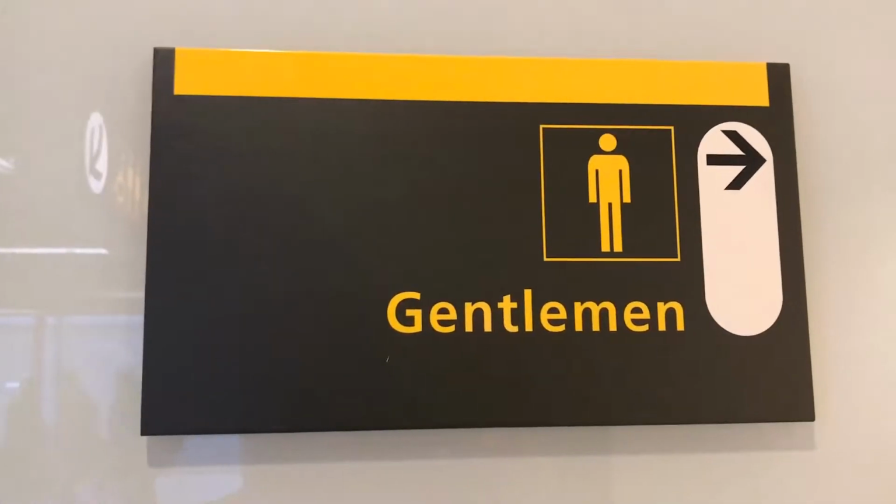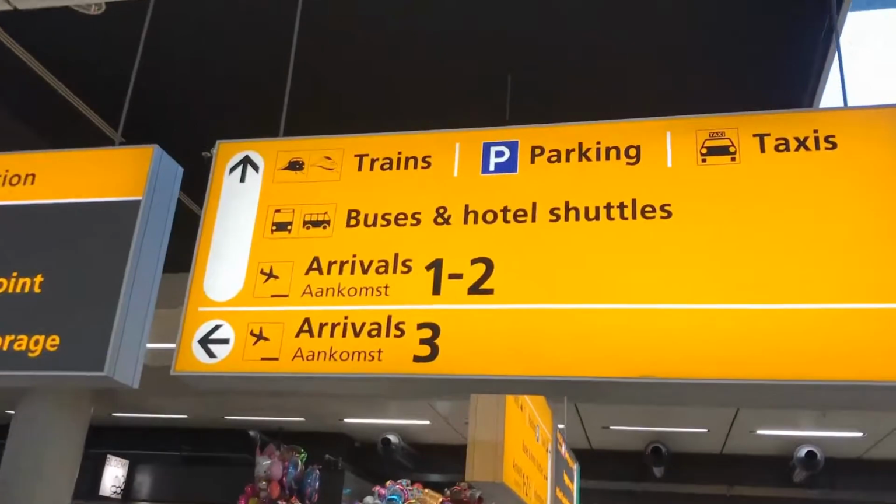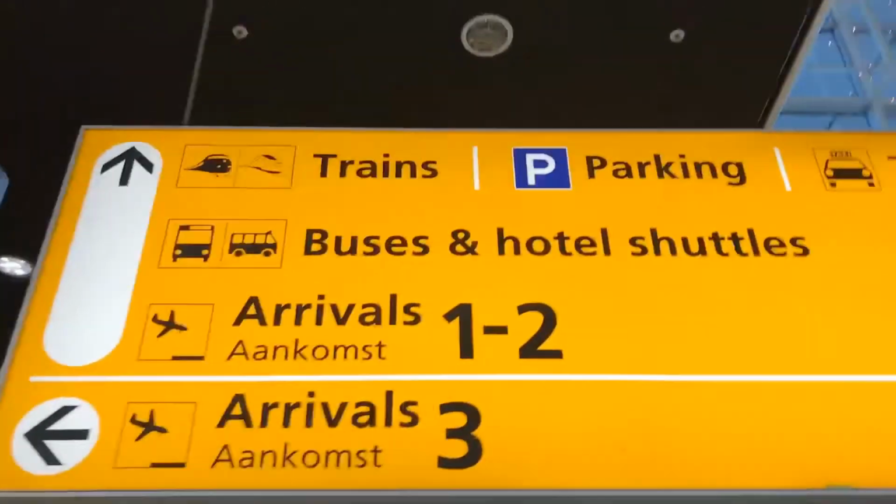Cold. But I made it through Schiphol. Ooh, gentlemen. I wonder if that's male in Dutch. I'm just kidding. I know gentleman is English. Right? Alright, I made it through Schiphol. And now, well, I want to go to the trains. One of the great things about the Netherlands, or the Nederlands, is that it is super easy to get around by train and tram and bike.